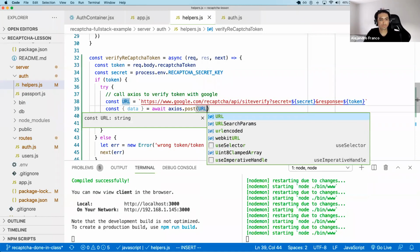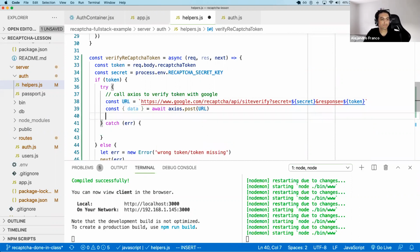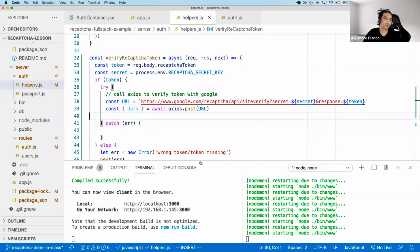URL. Now the data that we get back from that will look like this. It's an object that has success, true or false, challenge timestamp, a host name, and error codes, if any. So what we're gonna do is check if the data's success is true, then everything went well. This is a user. Let's let him go to the next middleware.